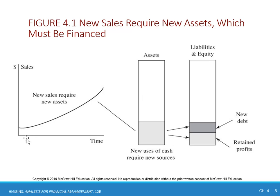So what does this mean, right? Obviously when sales are increasing, we need more assets. Here's the new assets we need as we're growing. How are we going to finance that? We would like to be able to finance that with just the profits of the company. But if the sustainable growth rate is less than the actual growth of the company, we're going to need new financing. In this case, though, we're only looking at debt. We're going to assume the company does not want to issue equity yet.